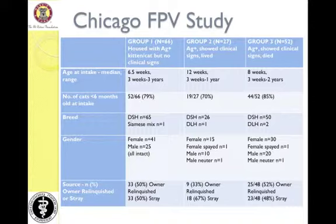So this table is just a little summary of a description of what those cats looked like. You can see in that first row how old they were at intake, and they were all pretty similar ages. Again, that traffic light system: group 1, the ones that were in contact that didn't get disease, in that first column. Then group 2, they developed mild disease in the second column, and in the right-hand column there were group 3 cats that died of the disease. And along that second row there, they were pretty similar ages.